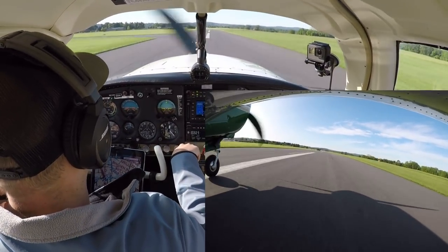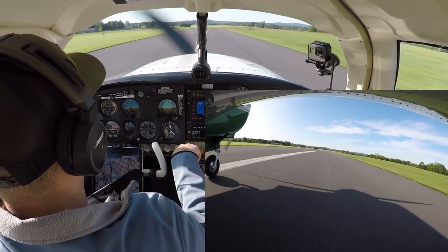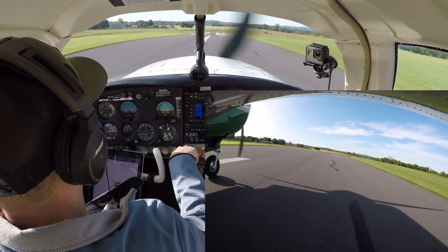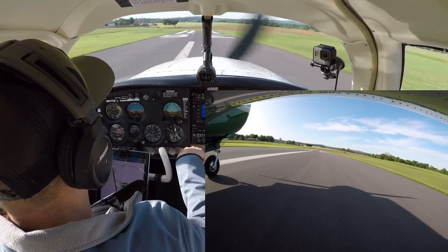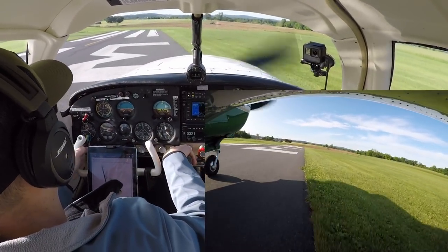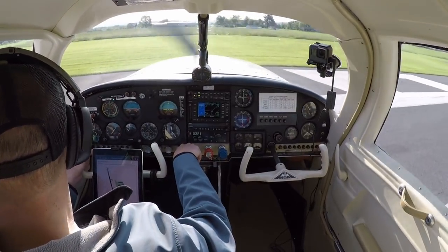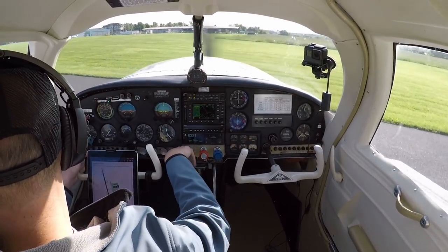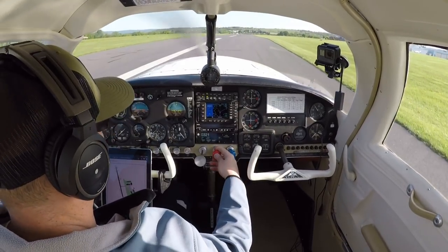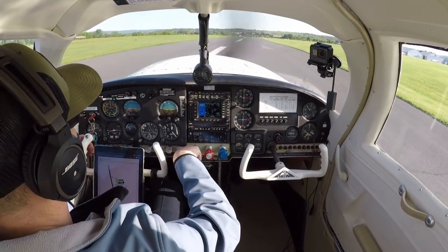Okay, pull back on that yoke, get those brakes in, put all that weight in those back tires. All right, I don't have to go all the way down. Perfect, look at that, folks. Pick up left base 2-6. All right, fuel pump coming off. Pull that mixture out, flaps going up. Okay, Braden Airpark, pretty quick flight. Smooth there.